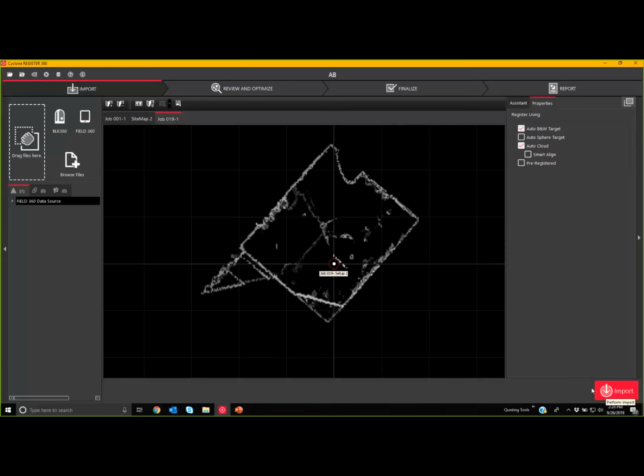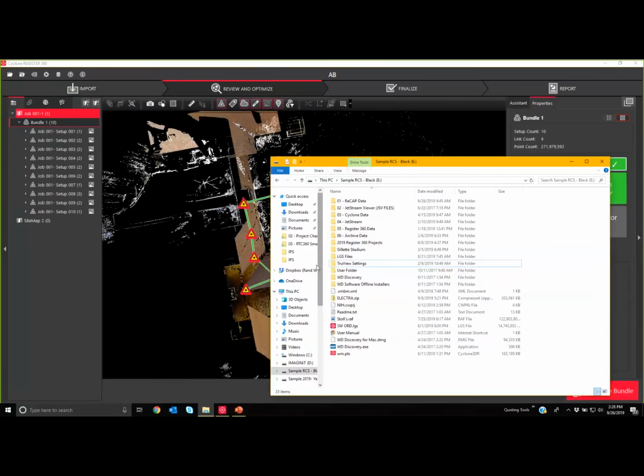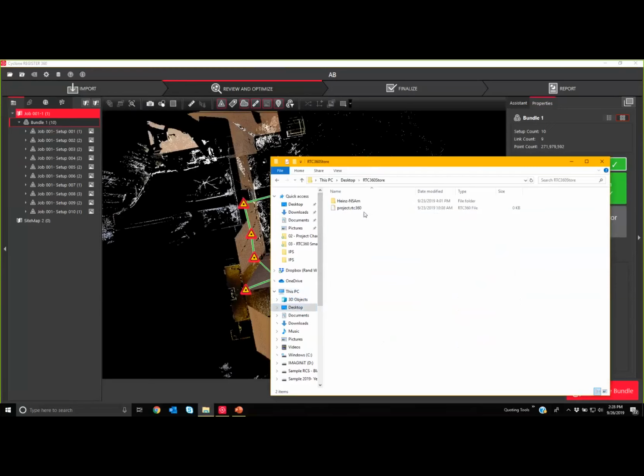I'm not going to do that here simply because I don't want, first of all, you all to have to wait for the import, and second of all, we can do other things. And I'm going to unimport that, okay? So I'm going to go and grab a data set here. Go back here. All right.